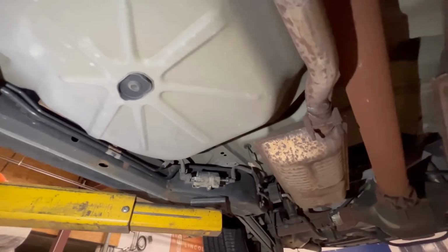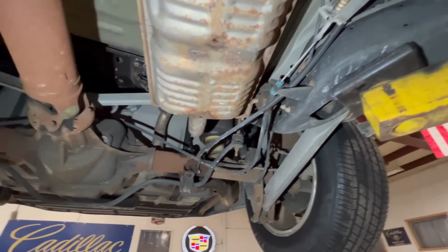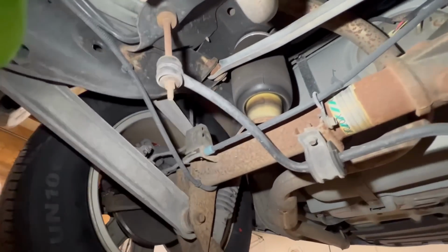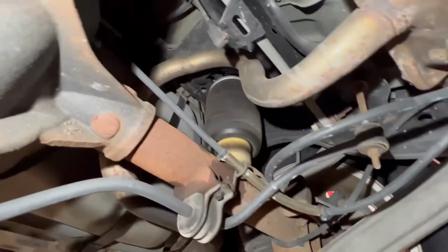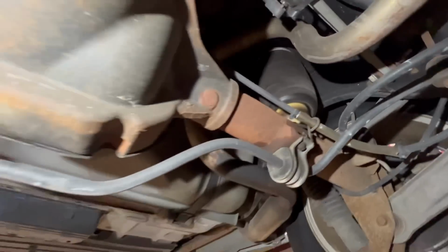Fuel filter as well. 4 brand new tires, Travel Star white walls, rear pads and rotors, which were replaced by us as well. You can see in there, and there. Air suspension bags look good.